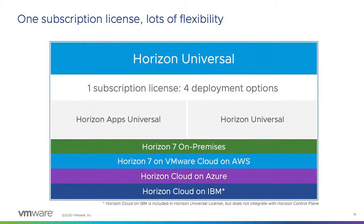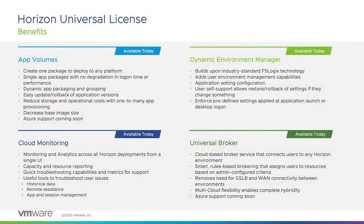So instead of having multiple licenses for this, we give one Horizon license, which is basically a subscription license, and you can use it for 4 deployment options. So you can use that to run it on-prem. You can use the same license to run it on top of VMC on AWS. You can also use the same license to have the same infrastructure on Horizon Cloud on Azure, or you can do it on Horizon Cloud on IBM.